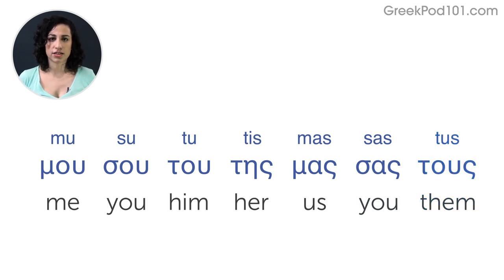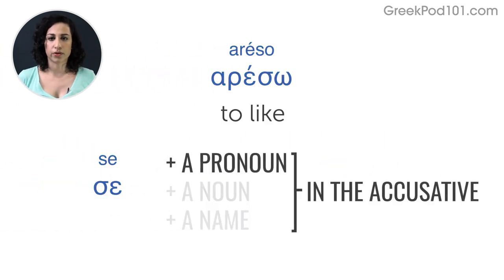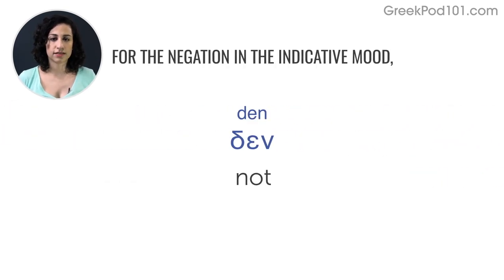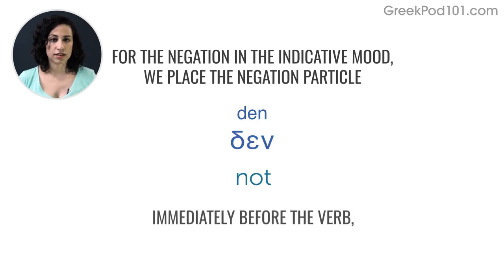Such a direct object in genitive can be replaced by a similar prepositional phrase, in the case of αρέσω, by σε plus a pronoun, a noun, or a name in accusative. For example, στη Μαρία αρέσει το παγωτό. Mary likes ice cream.